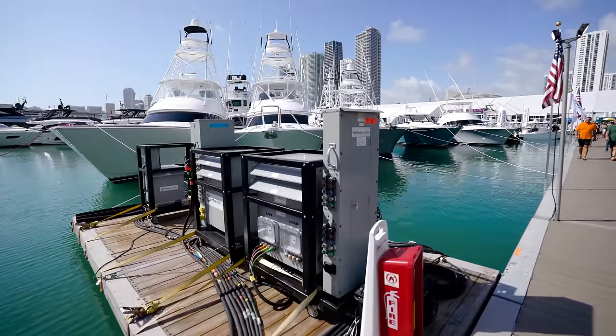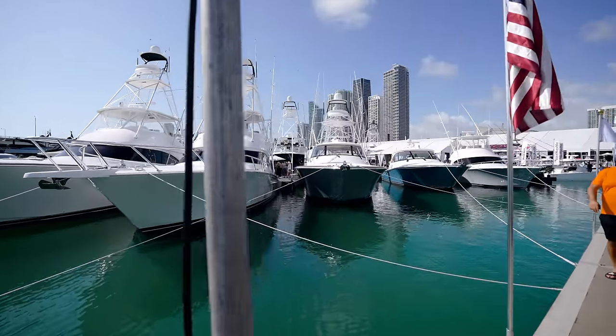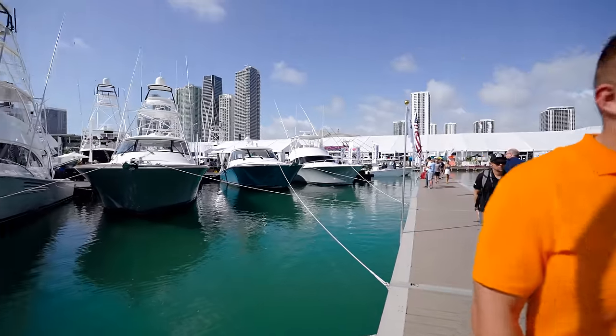The world famous Viking, you know, you guys like yourself some Viking over there. They also have the Vikings, they have the Valhalla, which are their center console versions.